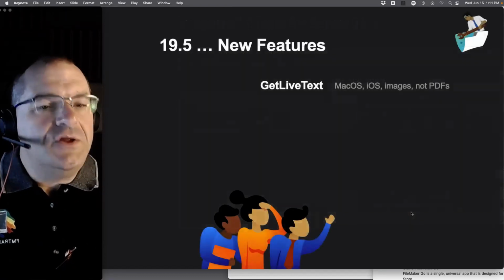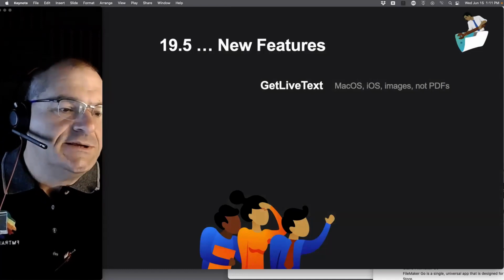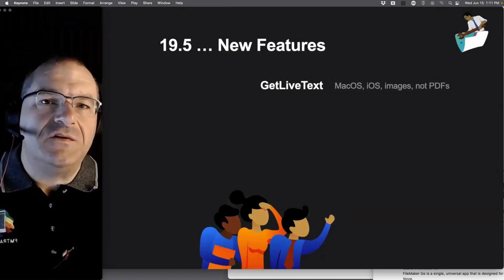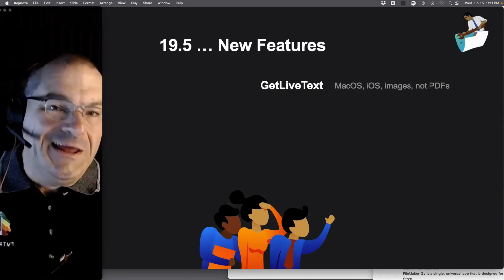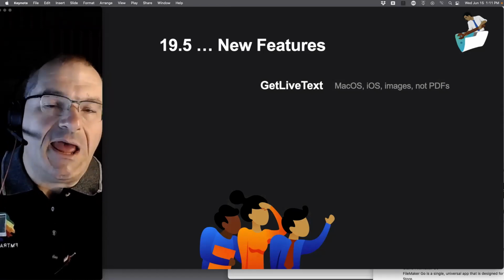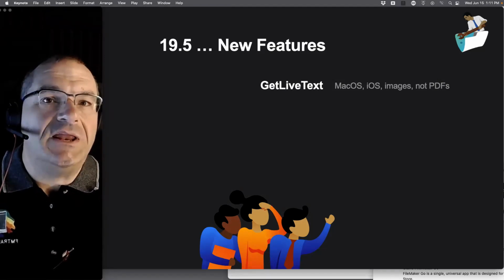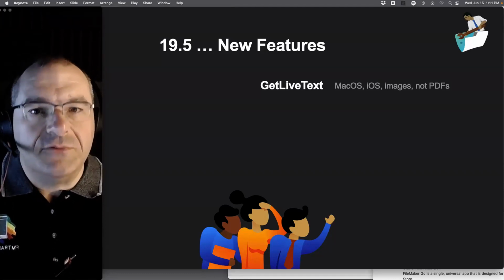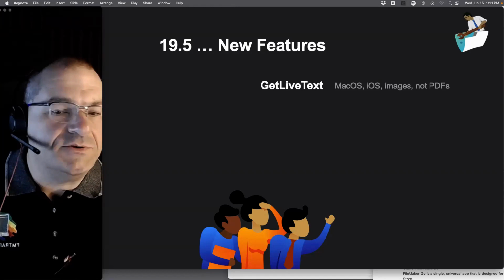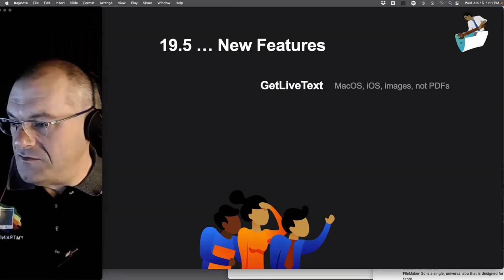So new features. Let's talk briefly about new features. I'm going to pivot and jump into this. Get Live Text is an interesting feature. It's macOS, iOS, and what it does is if you have an image, as in an image in a container, you can run this function, and it will extract the text for you. It doesn't extract text out of PDFs, which I found out almost immediately, right? Which was kind of like, oop. But I thought I'd mention that before one of you yells at me and says it doesn't do that.